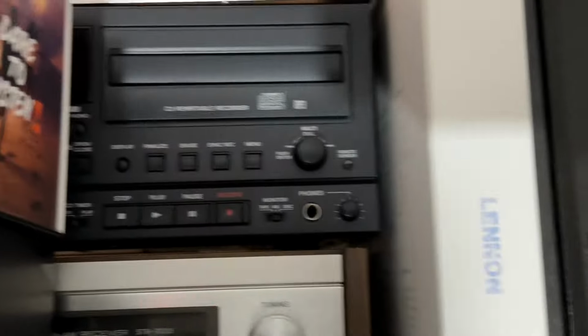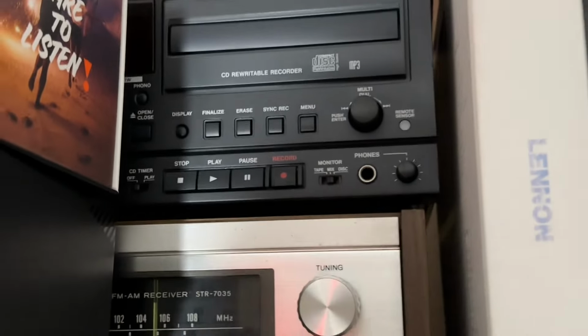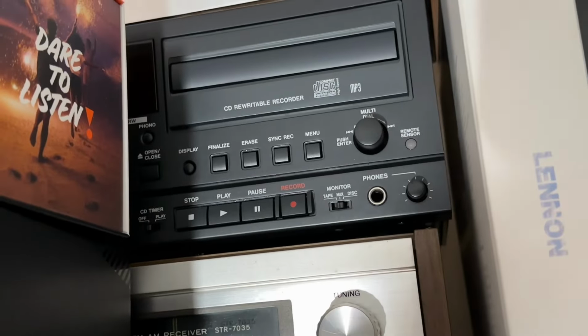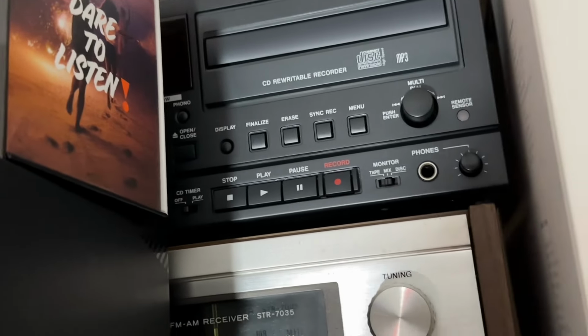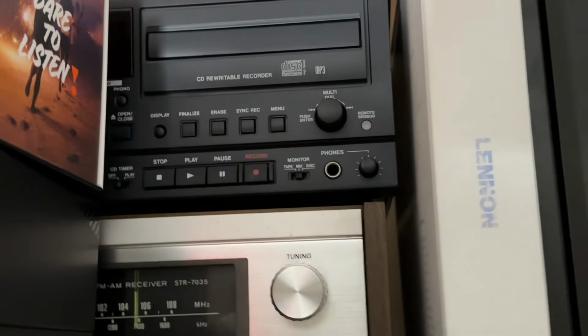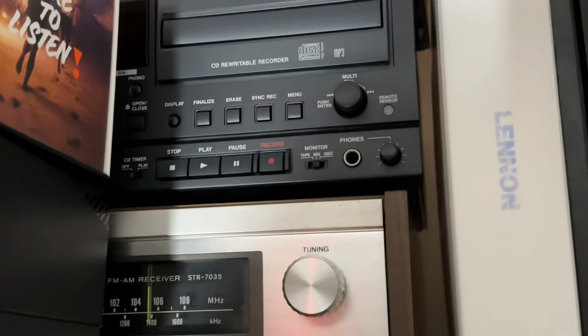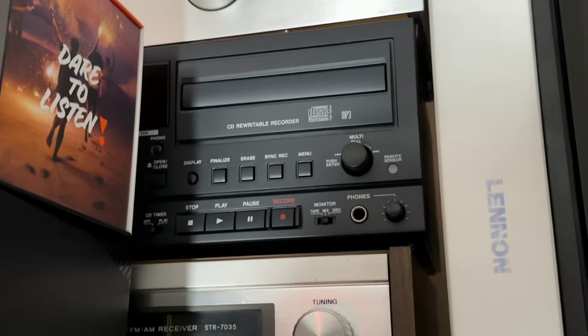So this is a Tascam CD recorder. You can record tracks from YouTube, plug it in AUX in the back, and you can record to CD, no charge, free.